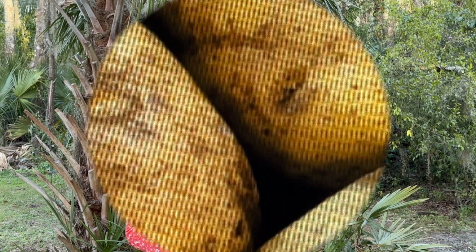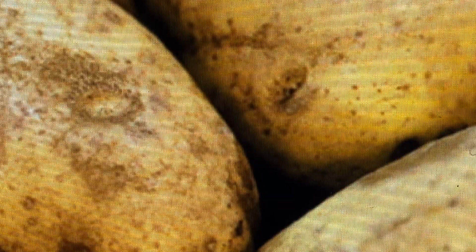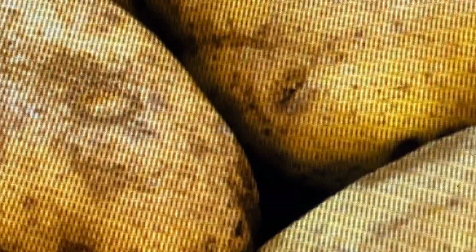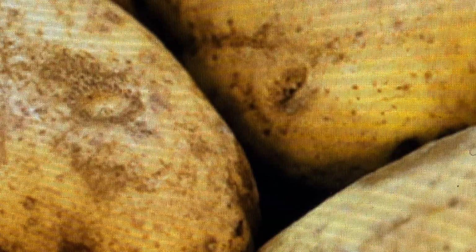This is a Yukon Gold potato, which matures in about 90 to 100 days. This potato has a good storage capability, makes a good mash or baked potato due to its real buttery taste. It also makes good French fries.